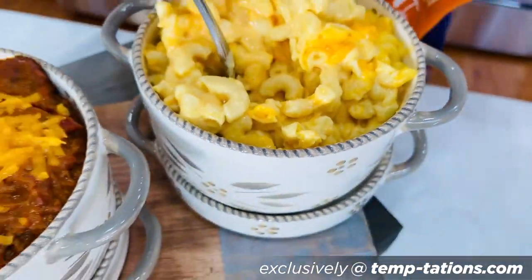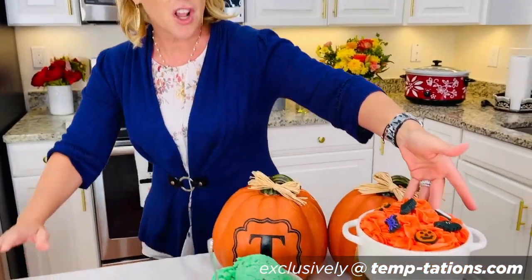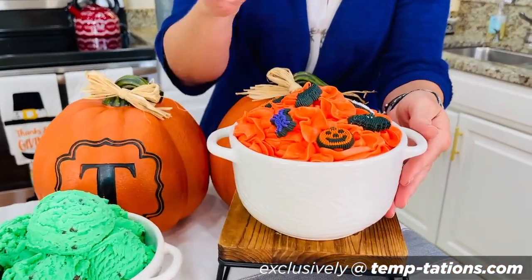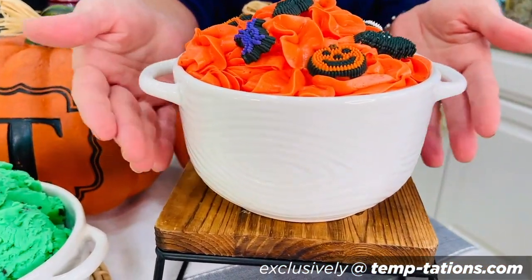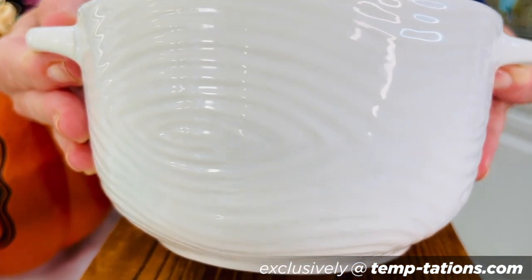This is the reason why we love Tempt-ations stoneware, because it does go in the oven up to 500 degrees, but you can also bake inside here. So you do something as simple as take your electric mixer, mix it right in here, bake it right in here. Oh, hello, woodland. Have you seen one of our latest and greatest patterns?